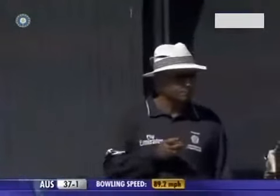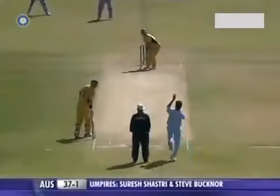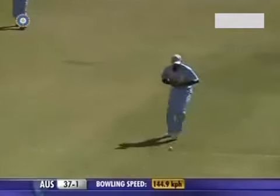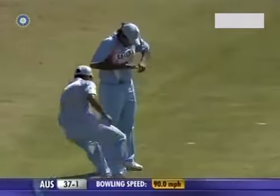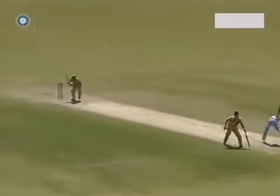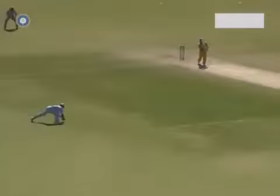Is that close enough to call? Maybe a bit of bat involved. Maybe it was going down the leg side. RP Singh didn't look too convincing. Oh, well done, Uthappa. A cover. Swift mover, Uthappa. Batted brilliantly. 30 from 17 odd balls. Now fielding well for India.